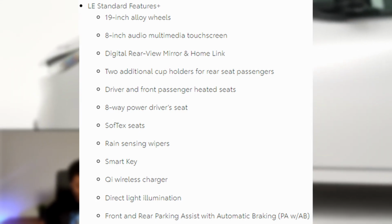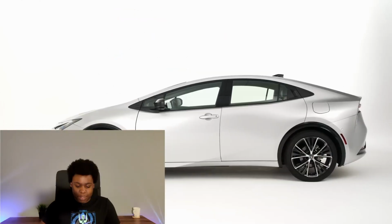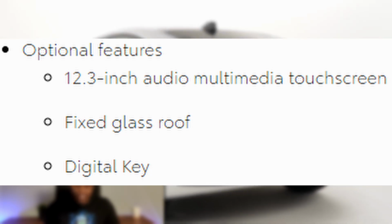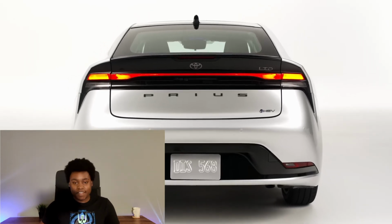You're going to get that ambient lighting system, a rear parking assist with automatic braking. There'll be optional features on this trim as well, such as a 12.3-inch audio multimedia touchscreen, fixed glass roof, and also the digital key, which requires a subscription, by the way.